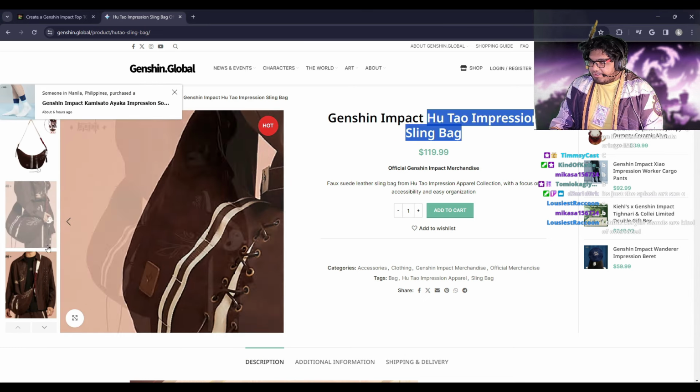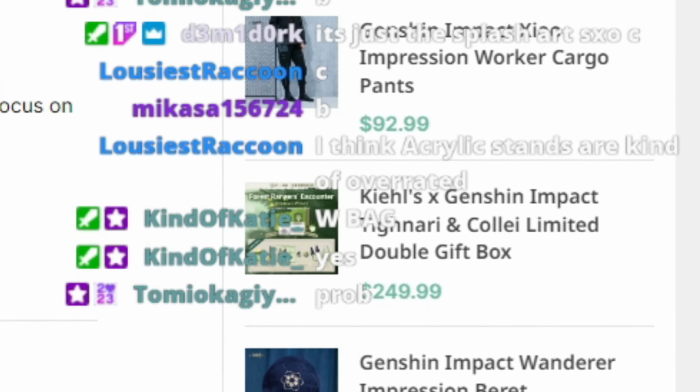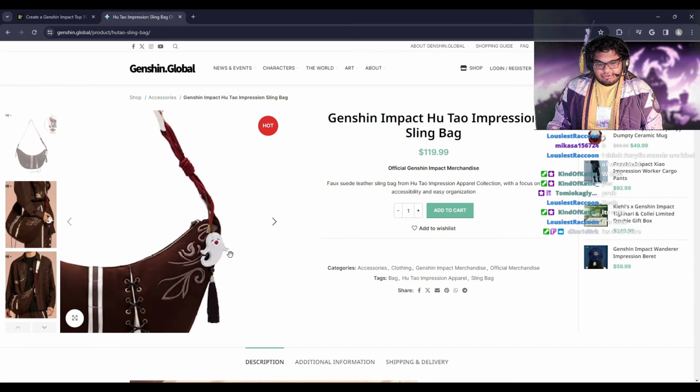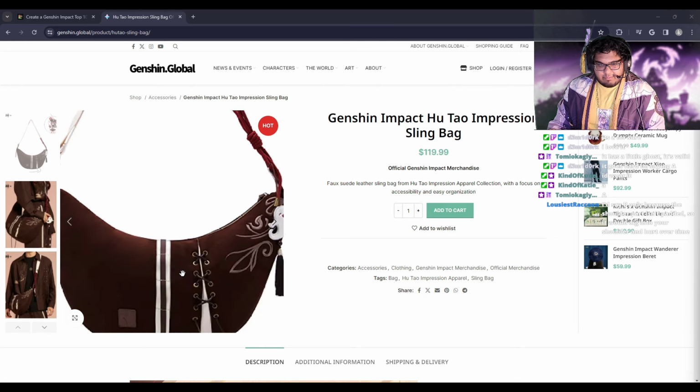Women, would you wear this? If I was a lady, would I wear this? I don't know. I think it's okay. Yes? Cute? I think the ghost seals the deal. Look at that ghost. That's pretty cool. I'm gonna be honest with you, I don't like Hu Tao's color. It's a very boring color in my opinion.